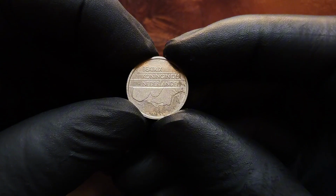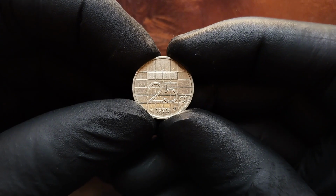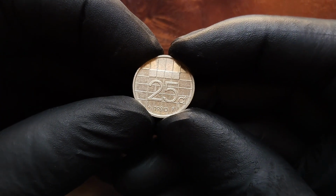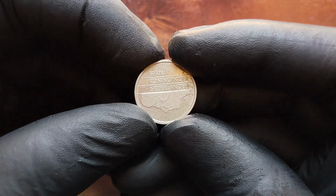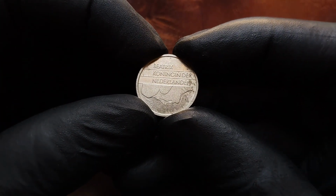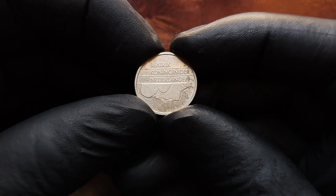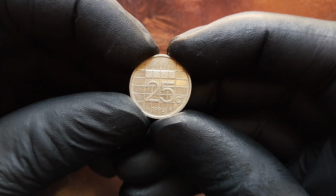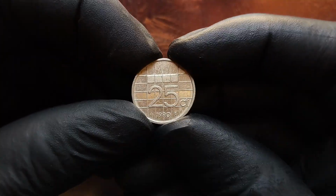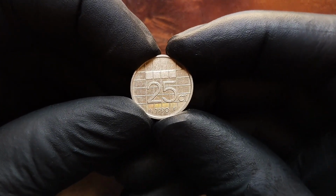At first glance, the coin appears like any other Dutch quarter from the late 20th century, featuring the profile of Queen Beatrix facing to the right, her regal image etched with clean, modernist lines. The reverse side shows the denomination 25 CT accompanied by minimalist grid lines, a signature of Dutch coinage design from the 1980s and 1990s. However, what makes this particular 1990 issue extraordinary isn't immediately visible. It lies in a production anomaly that occurred at the Utrecht Mint.